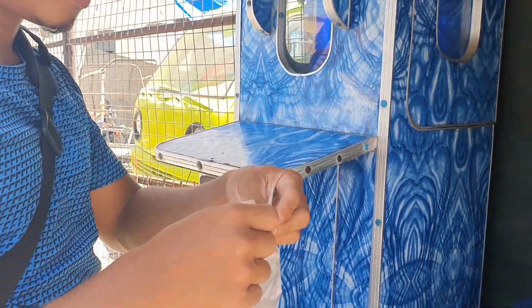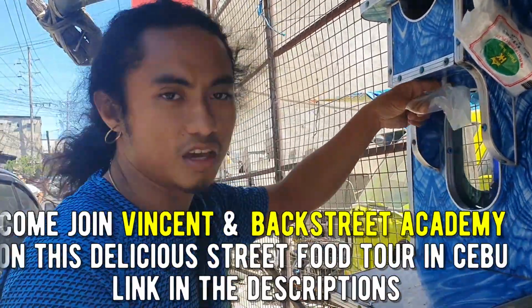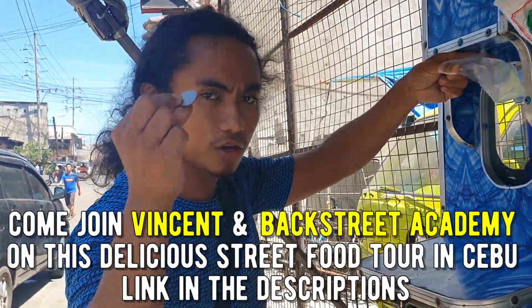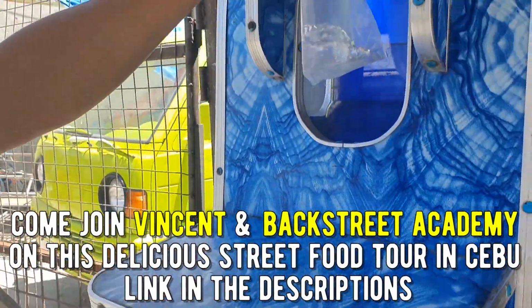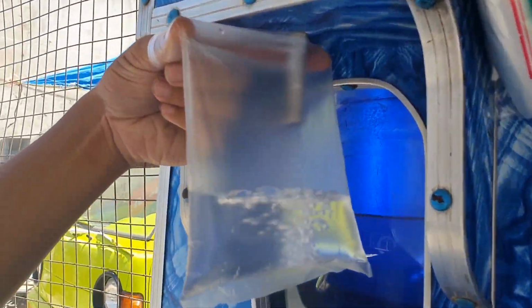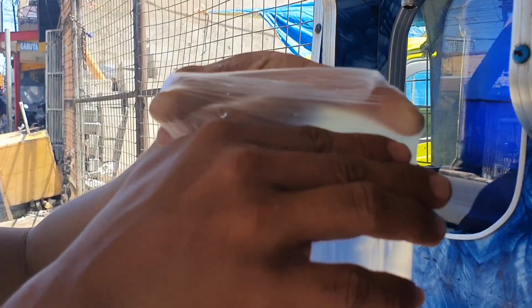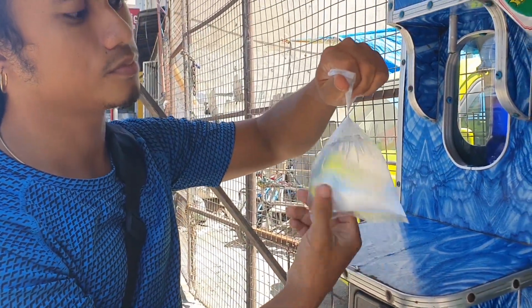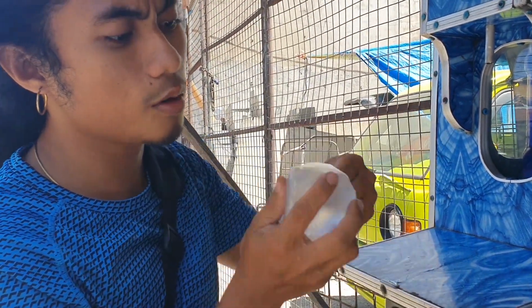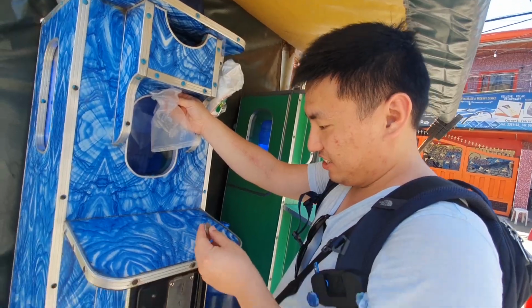So I've seen these machines almost everywhere. They serve the same purpose as well, which is to give you cold water. Oh, cold water. These are like water dispensers. One peso coin and you've got your water. It's clean fresh water. Yes. And then what you do after is you spin it and put a hole at the bottom. Oh, whoa. You just suck it out. Drop your peso.